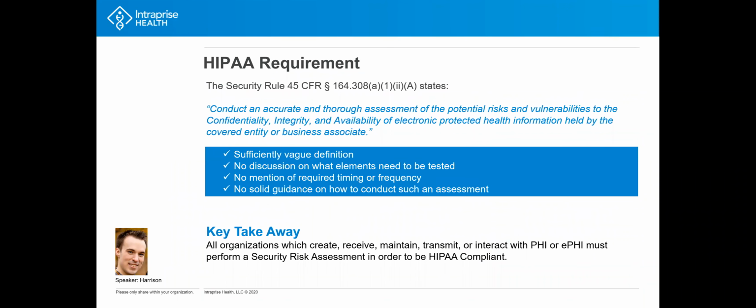So a little trip down memory lane. Back in 1996, Congress passed the Health Insurance Portability and Accountability Act, which we all know as HIPAA. This regulation established standards for privacy and security of protected health information and is really the basis of much of the healthcare security industry today.